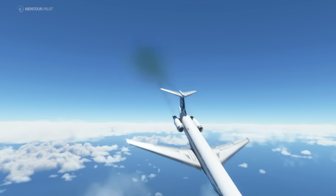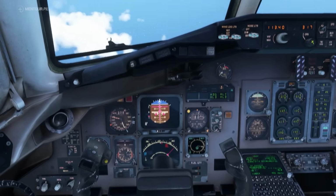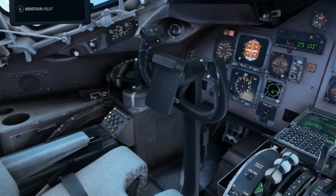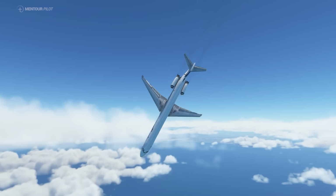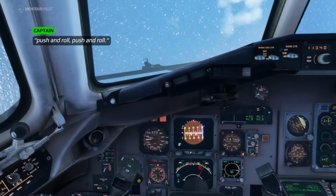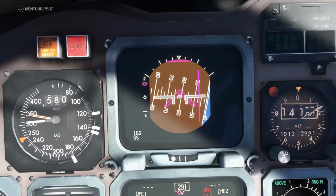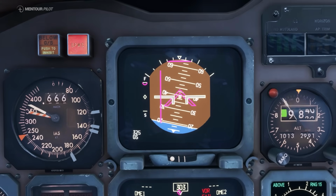This was a hopeless situation to recover from, as the whole horizontal stabilizer was now completely out of control, but that didn't stop Captain Ted from trying. What he now did was to, instead of trying to pull out of the 70 degrees deep dive, he pushed forward and rolled the aircraft left over to an inverted position, effectively counteracting the downward pitch of the stabilizer. He called out, "Push, push, push and roll," whilst the first officer called out, "Mayday," but without actually transmitting it on the radio. Because of the roll, the pitch decreased from minus 70 degrees to 29 and then minus 9 degrees, as they were now flying inverted out over the bay.